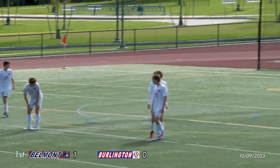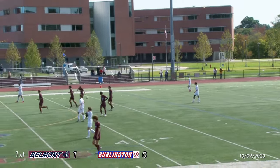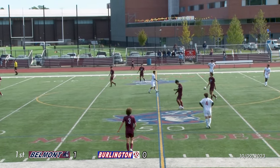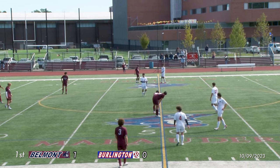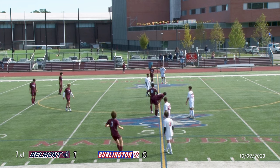Rare miss from the Burlington keeper. He's been solid all day. Belmont finally able to capitalize on this. Probably Belmont's first shot on target. Well, finally able to capitalize on these downfield opportunities. Great finish from Daniel, though.